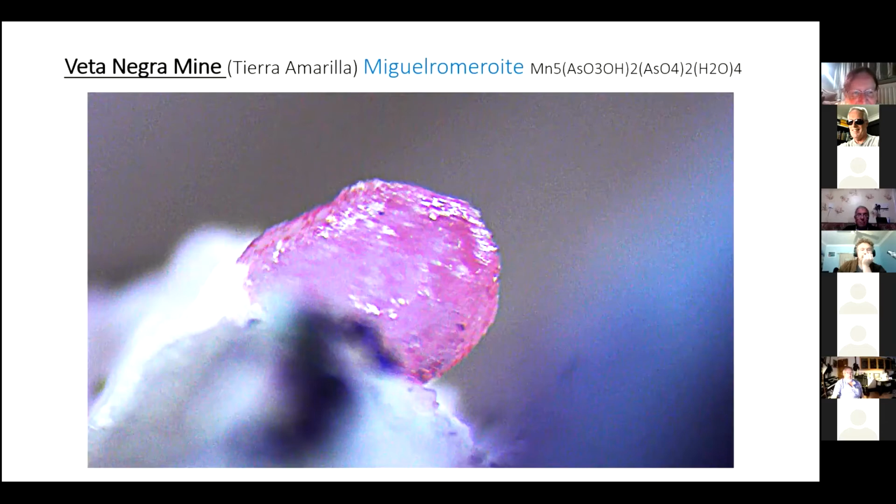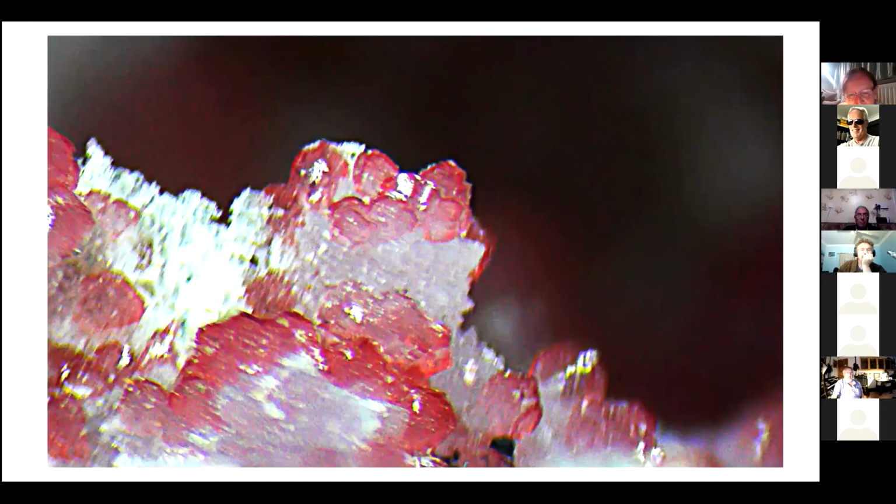Probably the star of the show at the Veta Negra mine is the Miguelromeroite, named after the Mexican mineralogist. They were originally thought to be villyaellenite from this mine, but it has been shown that these are miguelromeroite. Very striking crystals, pink to reddish blades, tabular crystals. Another manganese arsenate in this case.